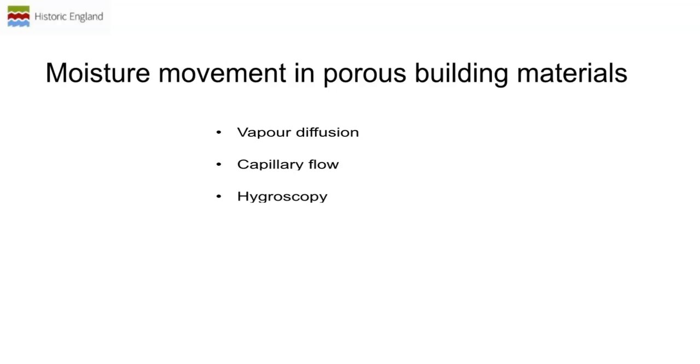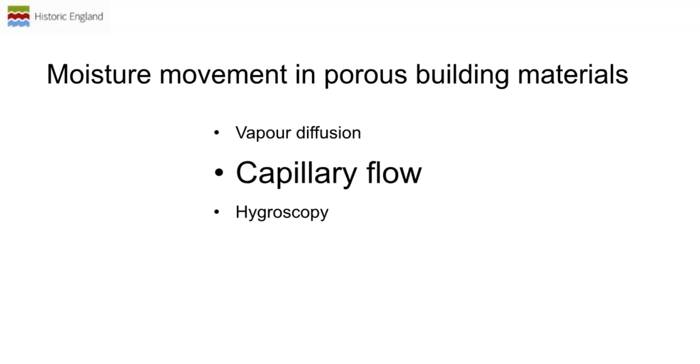And there's also another mechanism at play, and that is hygroscopy. This is the ability of some building materials to absorb and hold moisture molecules in the internal surfaces of the pores during periods of high relative humidity, and then to release them as those humidity levels fall. Now, hygroscopy is important in buffering moisture, that is, regulating changes in indoor humidity without condensation forming on the walls. But in terms of movement of water through a building, we know that capillary flow, so that is the flow of liquid water, is by far the most effective and rapid mechanism.